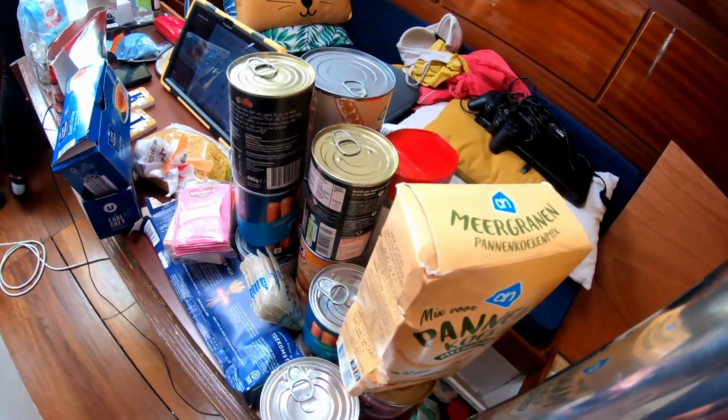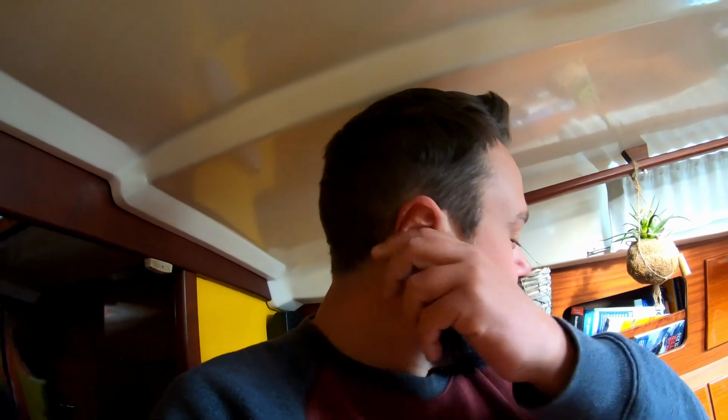But this is all our canned and non-perishable food, and that sits on top of the Speedo. So taking that out every time, I don't see it happening. But we're just going to wait. I think we're going to get a cup of coffee in the city, and then we'll get back, and then I'm going to clean it.